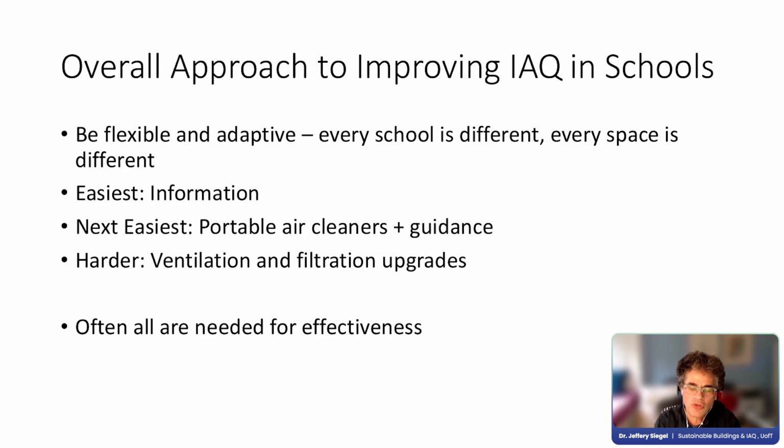But before I talk about those strategies, both generally and specifically, I think it's really important to acknowledge that every school is different. Every space within a school is different. And so very often we have to think very broadly about strategies. And I wish there was a cookie cutter magic solution I could propose to everyone, but there's not. And so I think about things in terms of how easy they are to do. And I'm going to talk a little bit about information, portable air cleaners, and then ventilation and filtration upgrades.